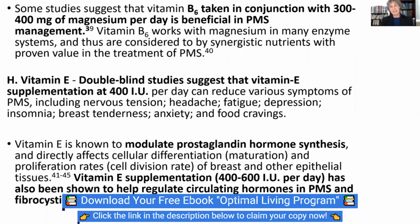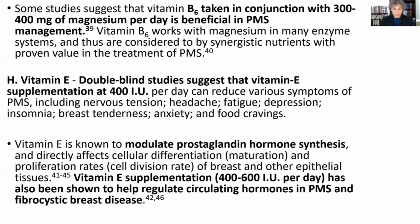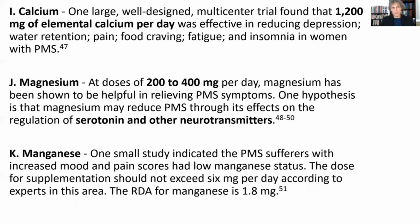And then vitamin E, some double-blind studies have shown that 400 IUs of vitamin E is also helpful with certain PMS symptoms, probably because it's toning down the synthesis of inflammatory prostaglandins. And that plays a big role in a lot of those complaints that women have. Modulating prostaglandins and also somehow regulating the circulation of hormones in PMS and fibrocystic breast disease. No one's been able to show how vitamin E does that, but there's some evidence that vitamin E may help to control circulating levels of these female-based hormones.